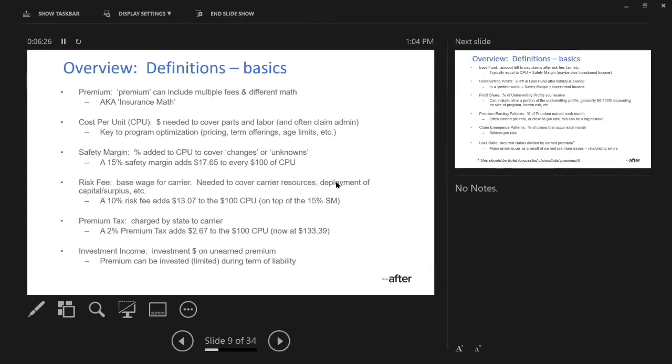A safety margin is a percent added to the CPU to cover changes or unknowns, because things happen. As new platforms are developed, new technologies put into place, new products, and so on, things can happen. Then engineering takes over and engineers any issues out, but we need a safety margin to absorb those sorts of things. Now, using insurance math, which is correct, a 15% safety margin adds $17.65 to every $100 of CPU. And don't worry, we'll explain and show you a chart.